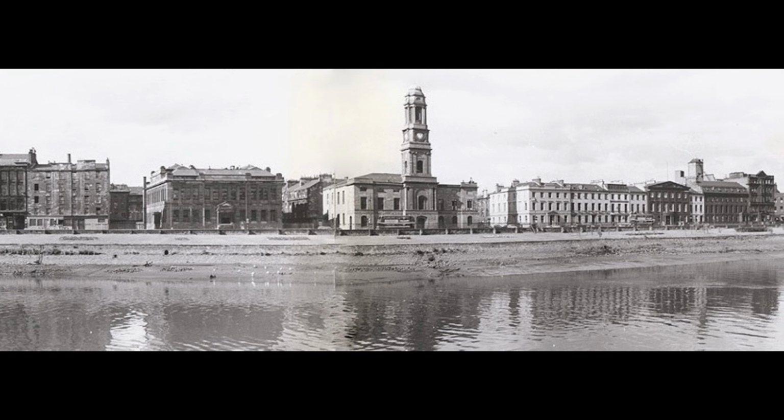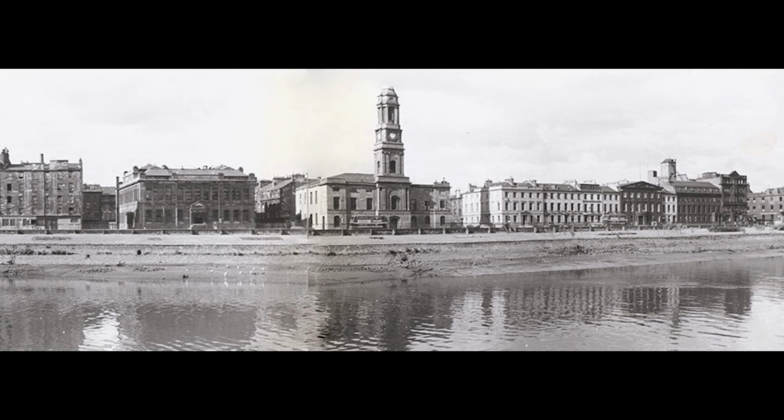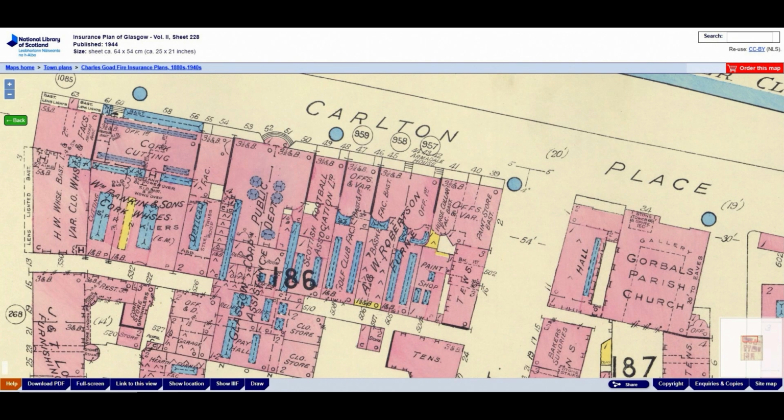At numbers 56 to 61, for example, you once had a cork-cutting business. Over time there has been a paint store, a horse collar maker, basket factory, the Scottish Football Association, decorators and banks, and in what was probably the grandest house in the whole street, Lauriston House, Glasgow Corporation's Public Assistant Department.